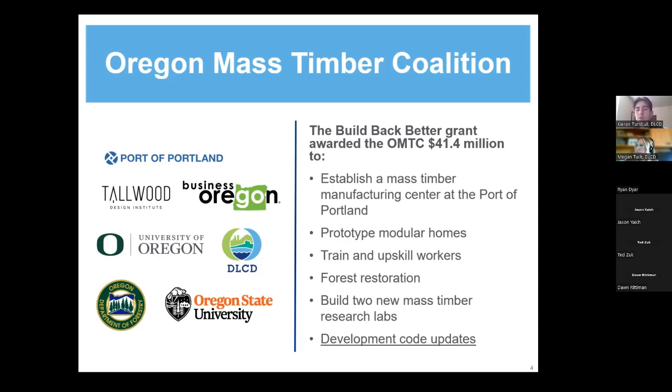And then also build 2 new mass timber research labs to continue researching things like fire resistance. And then at the bottom, development code updates. There are some complexities with allowing mass timber housing and also prefabricated structures in many areas in Oregon. And the DLCD is working to assist in that. And Megan will talk a little bit more about the CodeUp project and the development code updates.